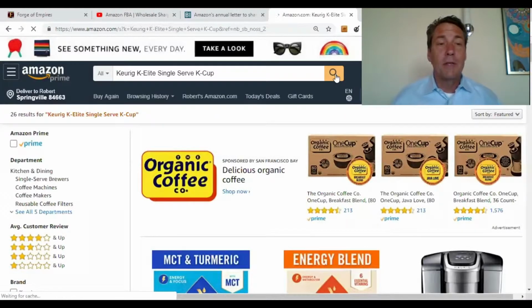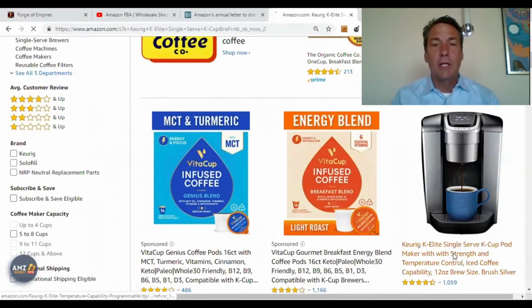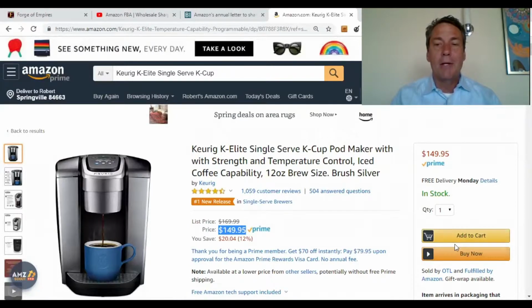So someone comes to Amazon and they type in Keurig K-Elite single serve K-Cup. They come down here, they find the thing they're looking for, which is right here. They click on it and it brings up the listing itself. So now on the listing, I want to point out several different things to you. First off, here is what is known as the buy box price, $149.95. Over here is what is known as the buy box. When somebody clicks add to cart, it tells us right here that this item is sold by OTL and fulfilled by Amazon. So let me backtrack just a bit.